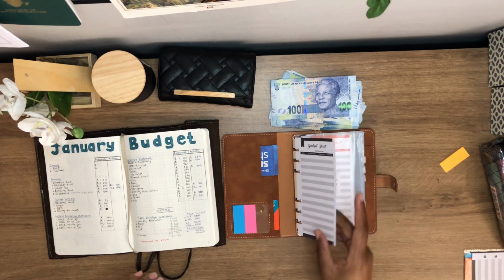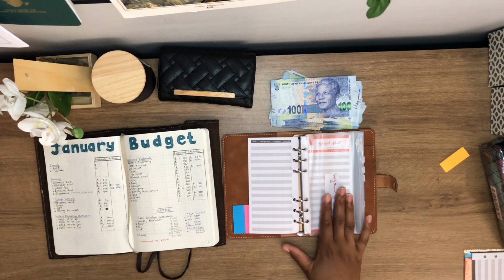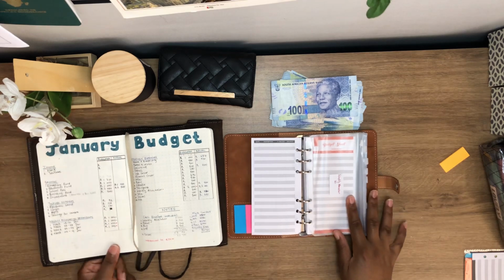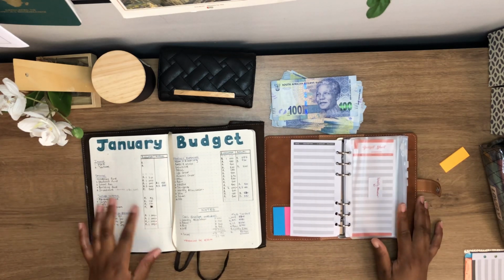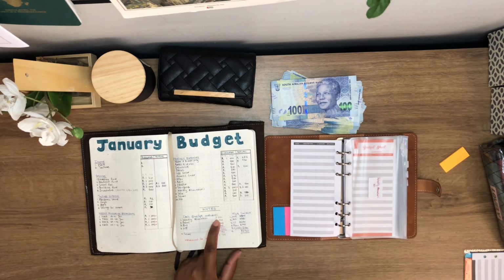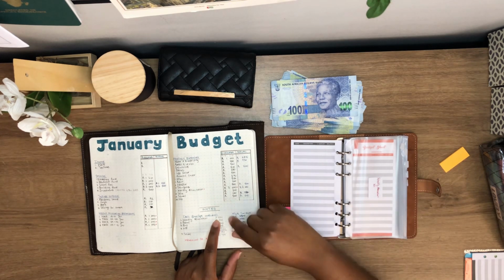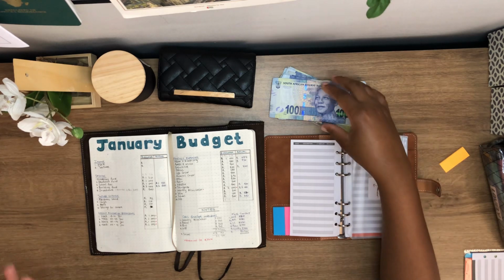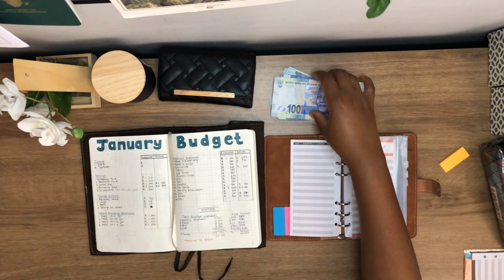So the first one, we are going to start with week 1. Currently we are going to be doing only 2 weeks because that's the allocation based off the budget. Let me just push this here. Based on the budget, the allocation that I put here, the money that is going to come from my earnings or from my salary is 2,000. So we're going to split that 2,000 into 1,000 each for each week.